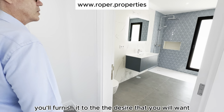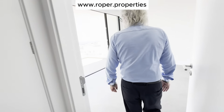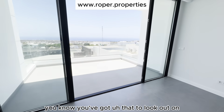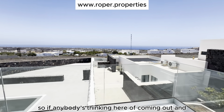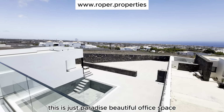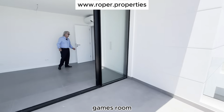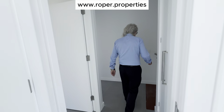Of course, you'll furnish it to the desire that you will want. And here's another, which I would think would make a fabulous office here. You've got that to look out on. So if anybody's thinking of coming out and you can work online, this is just paradise, beautiful office space. Games room, whatever you would decide. So here we go downstairs.